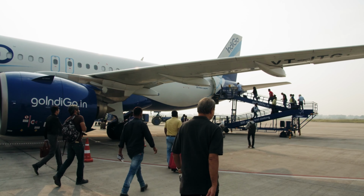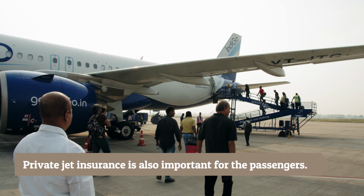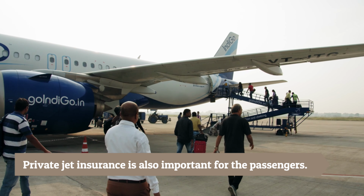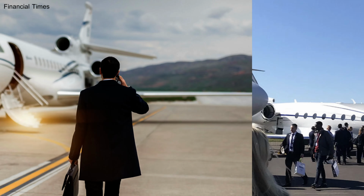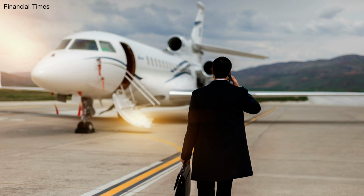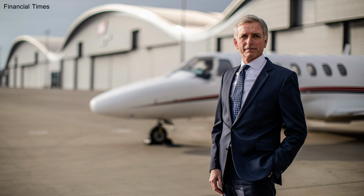And finally, private jet insurance is important not just for the jet itself, but also for the passengers. Private jets are usually used by high net worth individuals, and as such, they need to be protected in case of an accident. That's why private jet insurance is an important part of any private jet owner's risk management strategy.